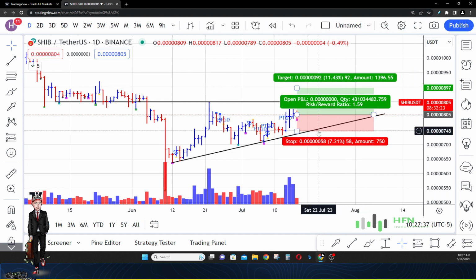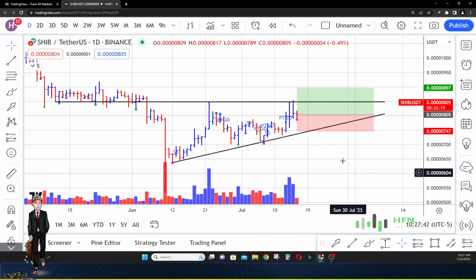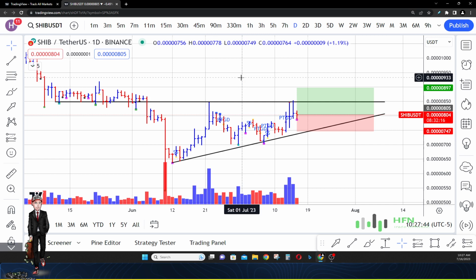Okay, so that's why we have such a very tight range as to where we think price is going to progress over the next couple of trading days. But hey, the ball's in your court.